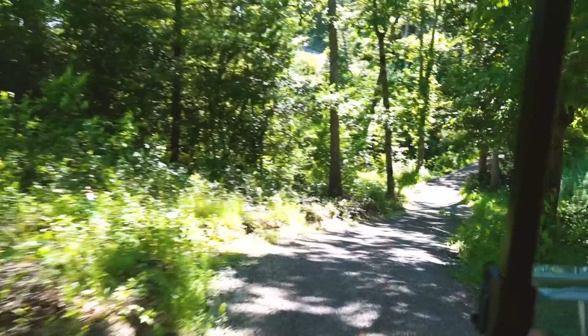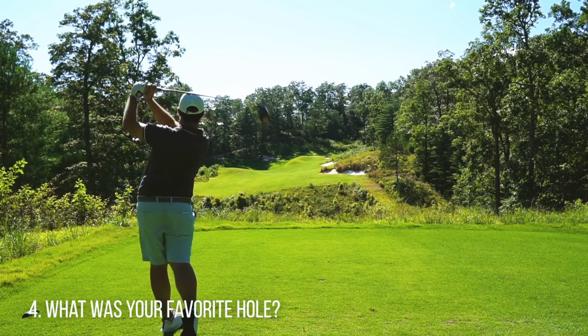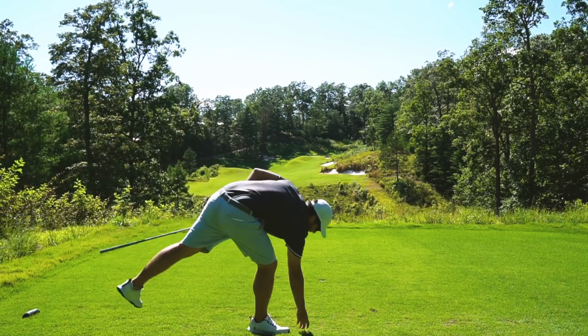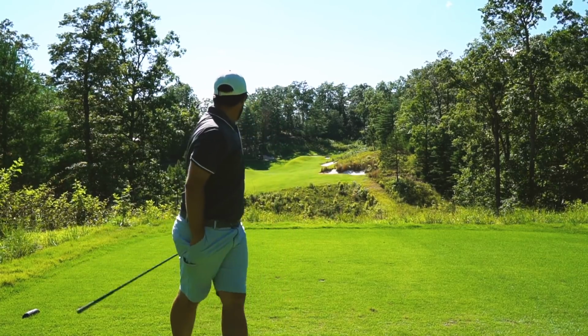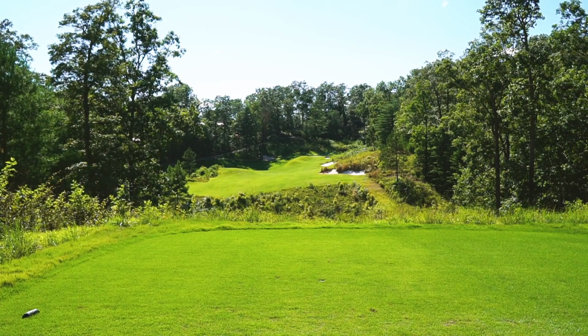It's on the side of a mountain, and once a ball starts rolling down the mountain, it's really hard to stop it. My favorite hole, I think, was number 11. It was a short par 4. It was probably only 320 from the tee that I played, but it was a great example of choosing your own adventure off the tee.